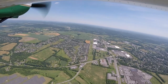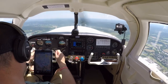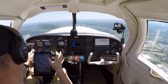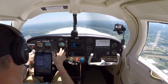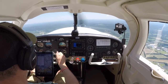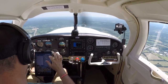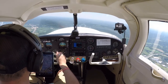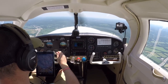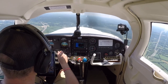So I wonder if they're probably going to use 7. I don't know. I'm going to see what they have over there for winds. At 6-ish. So we'll use 2.5. Westbound traffic, 192 Mike Charlie turning left base runway 23.